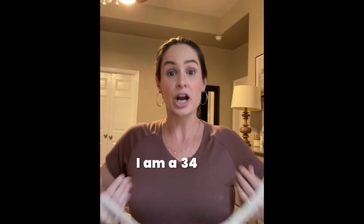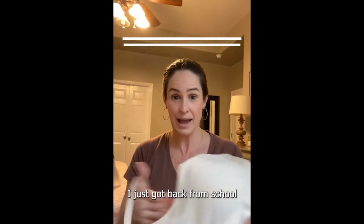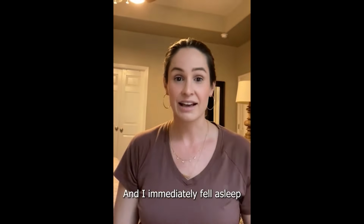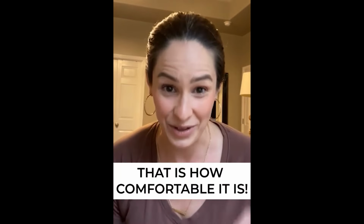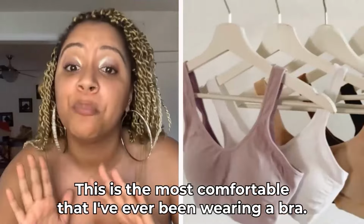I'm a 34 triple D. That's right. I came on the internet to talk to you about my brassieres. When the first one came in the mail, I had just gotten back from school. I put it on and I immediately fell asleep. That is how comfortable it is. This is the most comfortable that I've ever been wearing a bra.